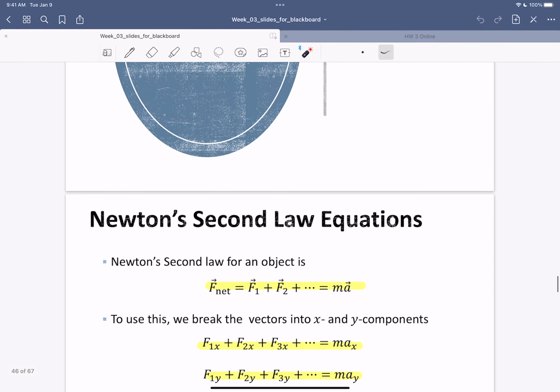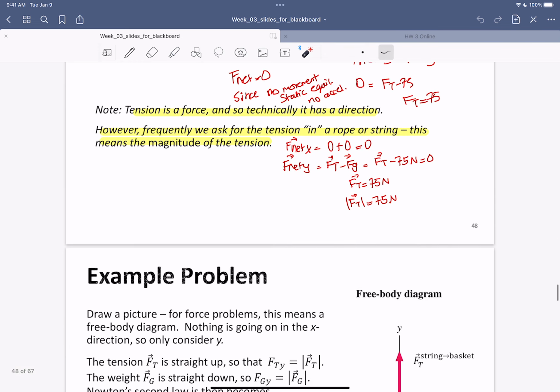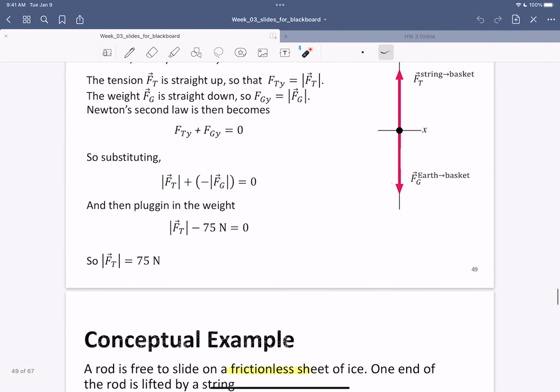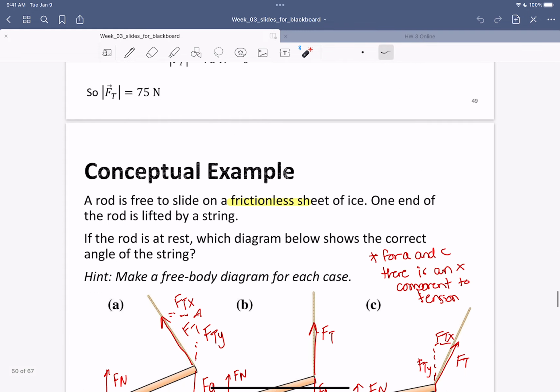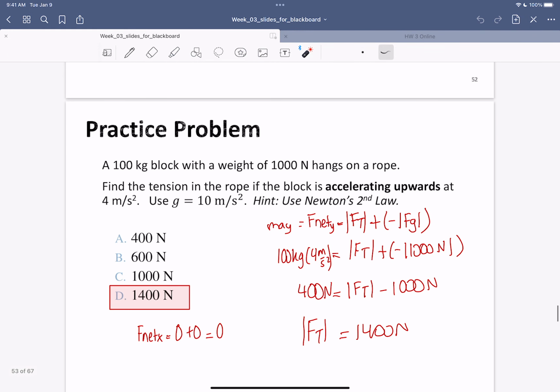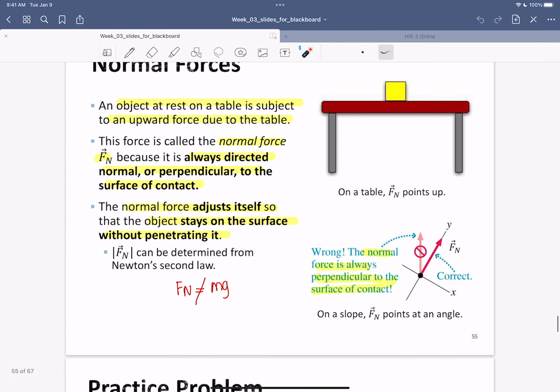Just more free body diagram stuff. Figuring out how to set up F net X, F net Y equations. We went a whole bunch into that with the written homework and with the quiz. So if you still have problems with that, I would go over that as well. And then, let's see here. I don't think there's anything of note, no specific problem that I feel is super important.